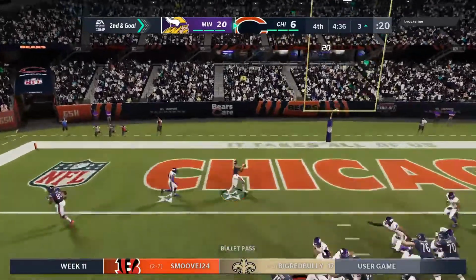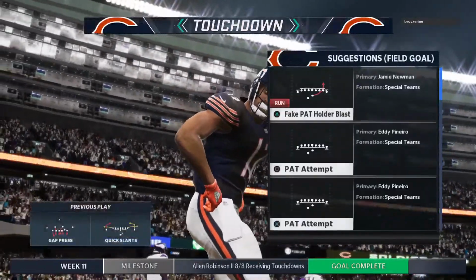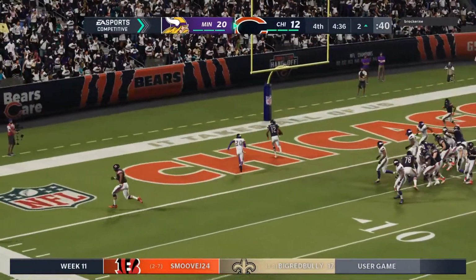2nd and 3. And he's got his man. That's Robinson. Touchdown Bears. Allen Robinson. His 2nd touchdown of the night. And the Bears draw a bit closer.